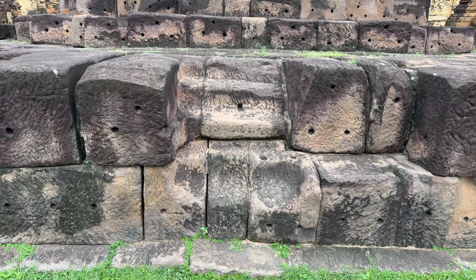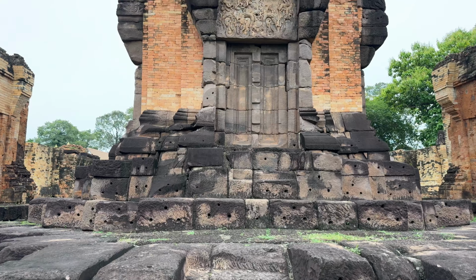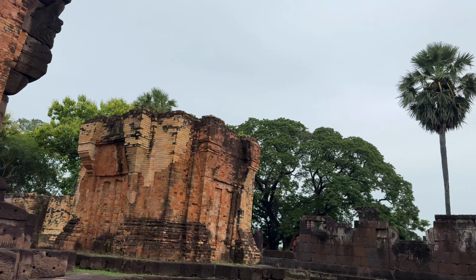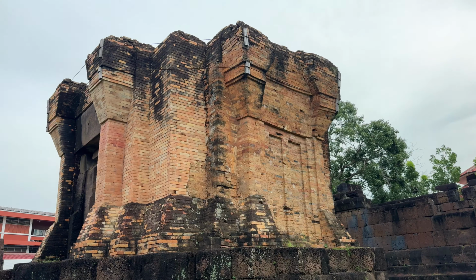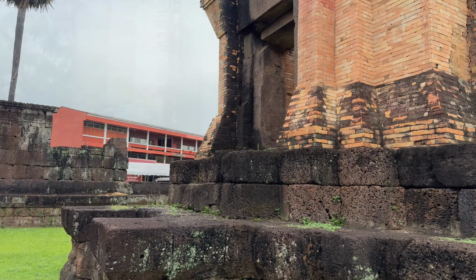You see how faded the sandstone is. So that's how old it is, that sandstone is worn down. Oh, and what a great temple. Definitely worth your time if you're in Sisaket to get over here. It's about a half hour or so outside of town, but definitely worth a trip over here.